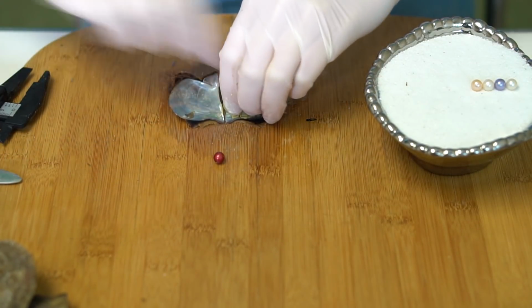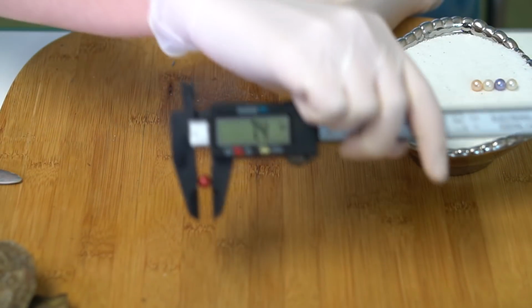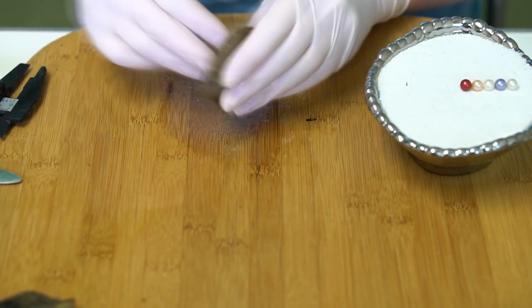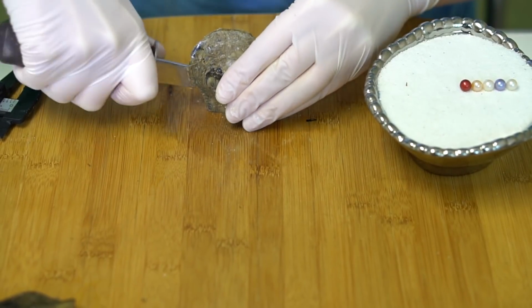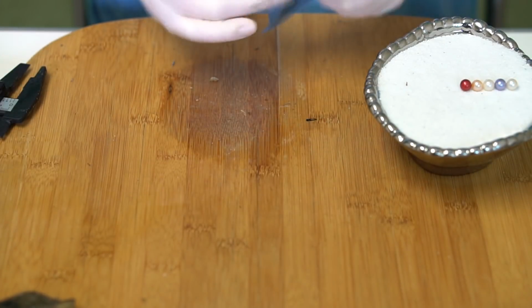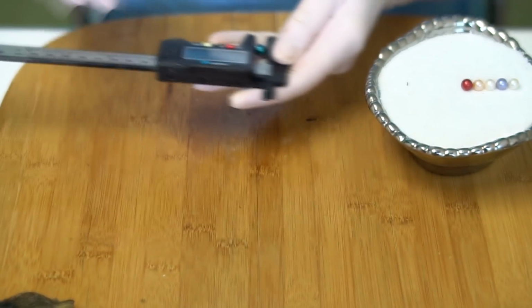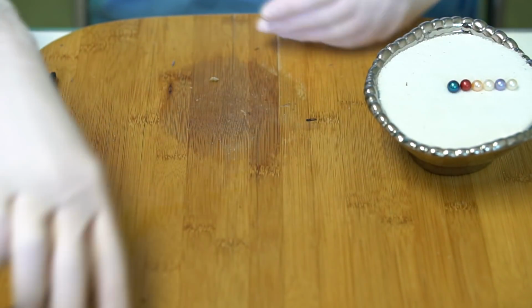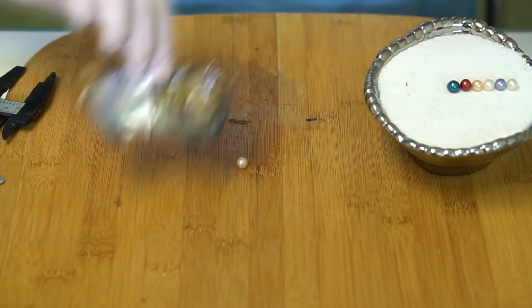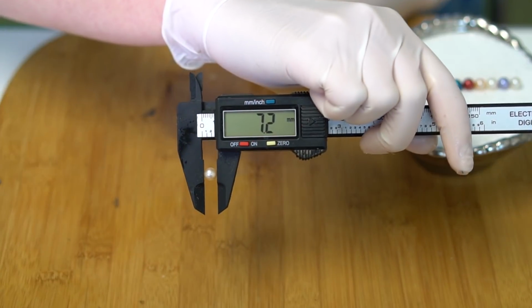Ooh, beautiful, a nice bright red. Tough one. Oh, love it. Tealy blue. 7.9. These blues have been huge. And we have a light peach. 7.2.